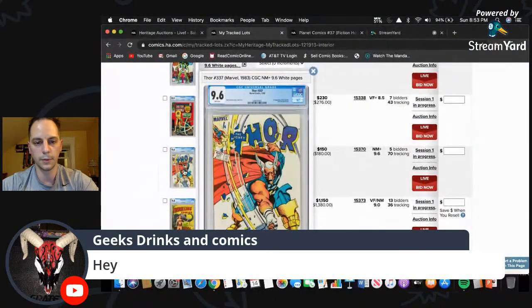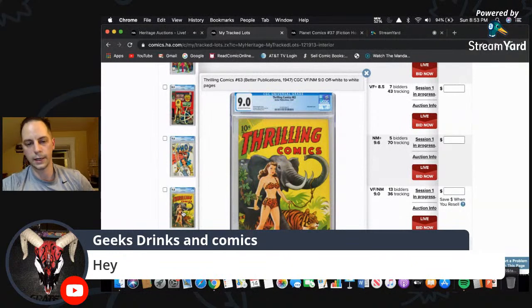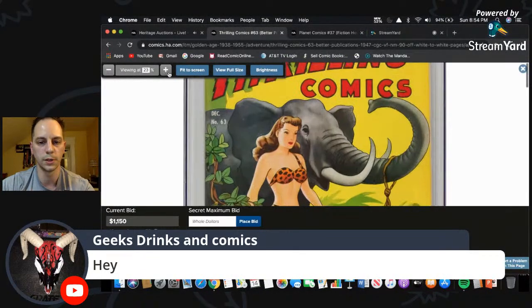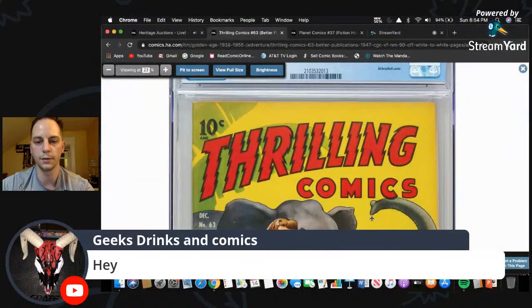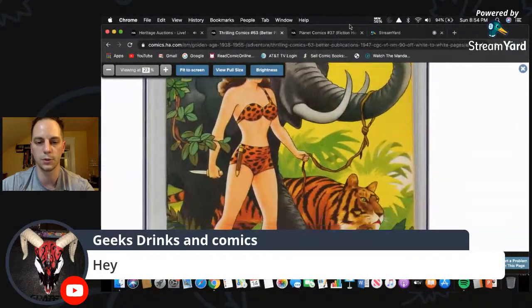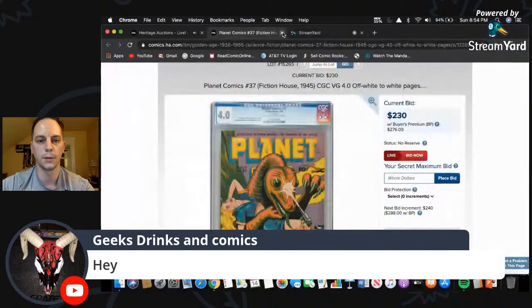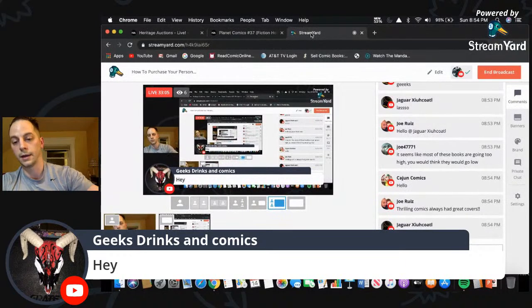Thor, can't go wrong with Beta Ray Bill. I love the character, so that's a good book. I talked a little bit about Alex Schomburg. Alex Schomburg is my favorite Golden Age artist. He does a lot of different types of covers, from World War II to random airbrushed covers like this. He's well known for these airbrush type of covers. You can zoom in on it and see the detail. It's a great yellow cover. It's a 10 center, obviously, because it's Golden Age. But look at that. It's really cool.